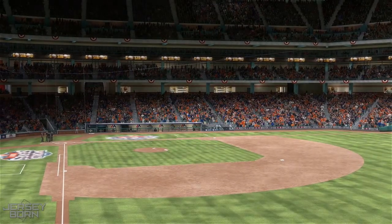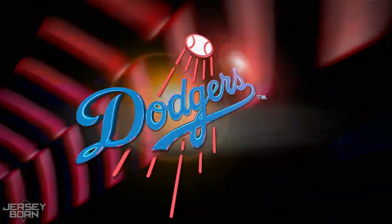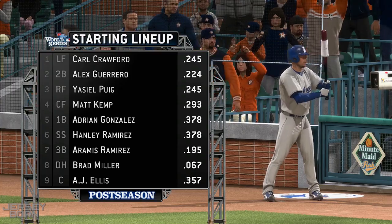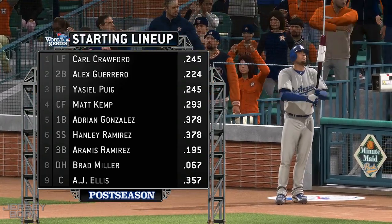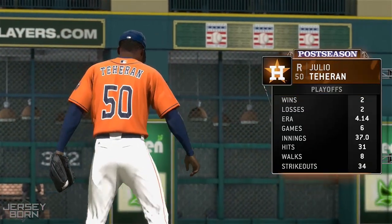force a Game 7. And there you see the skipper of the Los Angeles Dodgers ball club and the lineup that he's put together for today's matchup. Leading things off in left field will be Carl Crawford. Batting second, also playing second, is Alex Guerrero. Batting third, playing right, will be Yasiel Puig. And in the cleanup spot will be the center fielder, Matt Kemp.